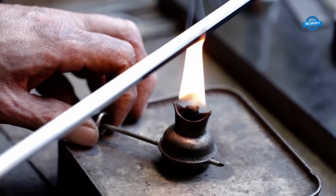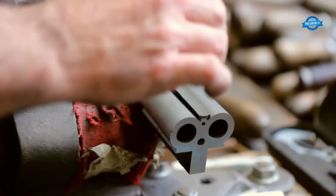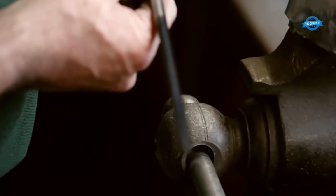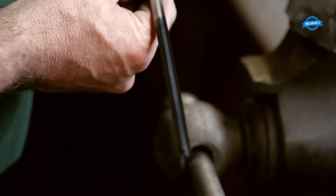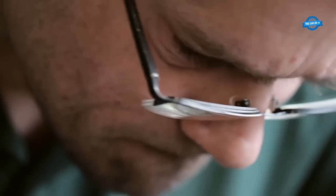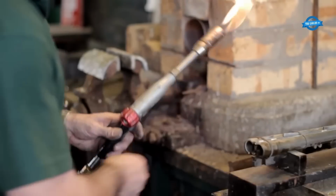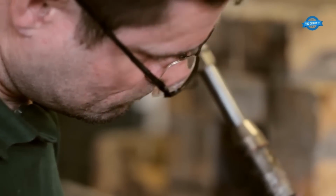After reaming, the bore is further refined through a process called lapping. Lapping involves using abrasive compounds and a rotating lap to create a fine, consistent finish within the bore. This step eliminates any imperfections or irregularities, further enhancing the precision and performance of the barrel.